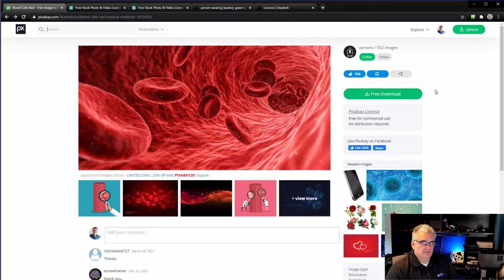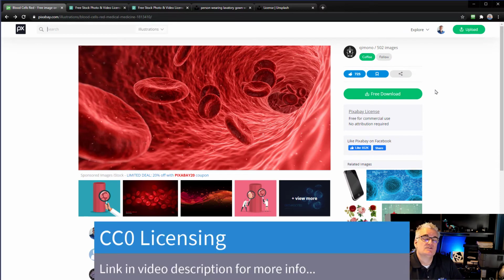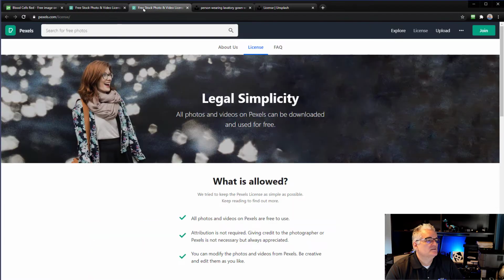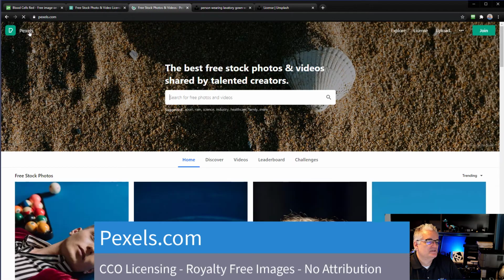So that is the copyright stuff that's covering you on these websites. It's called CC0, which is short for Creative Commons Zero. And it's as close to perfect as they've been able to get from a lawsuit perspective for covering you from a copyright infringement lawsuit.